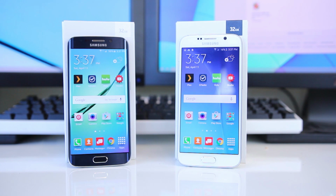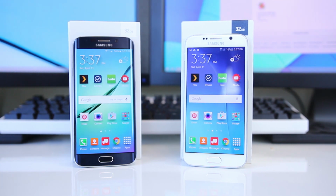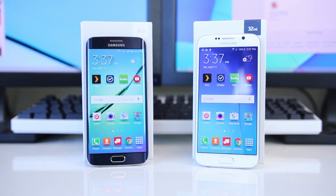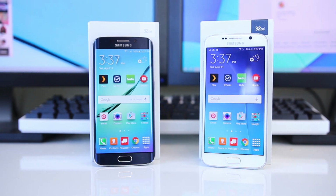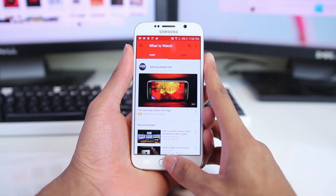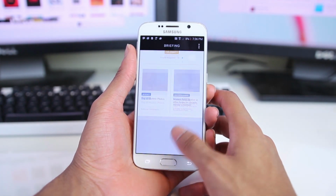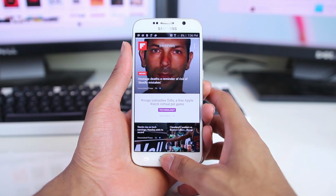So let's talk about the performance. It's fast. Both of the phones have an octa-core processor, which is insane for a phone, but like you'd expect, they perform really well. Of course, no phone is perfect. I've had apps crash and the occasional stutter, but overall, it's a really smooth experience. The main story is really in the software.